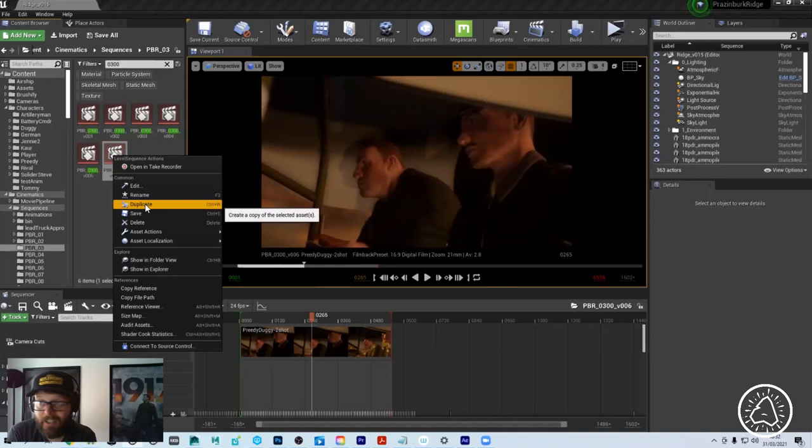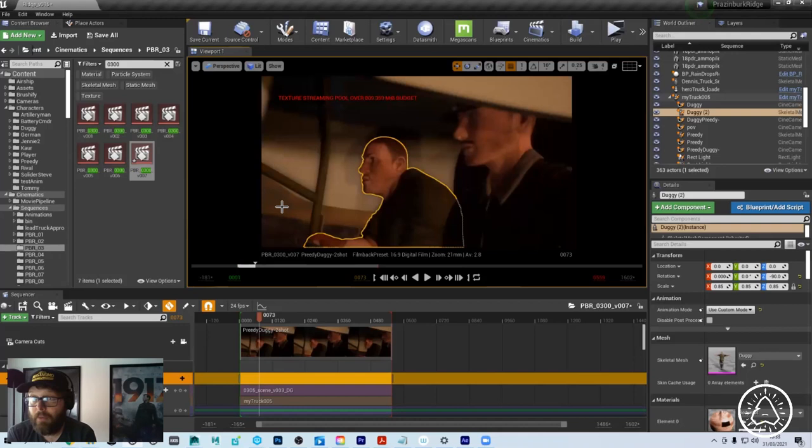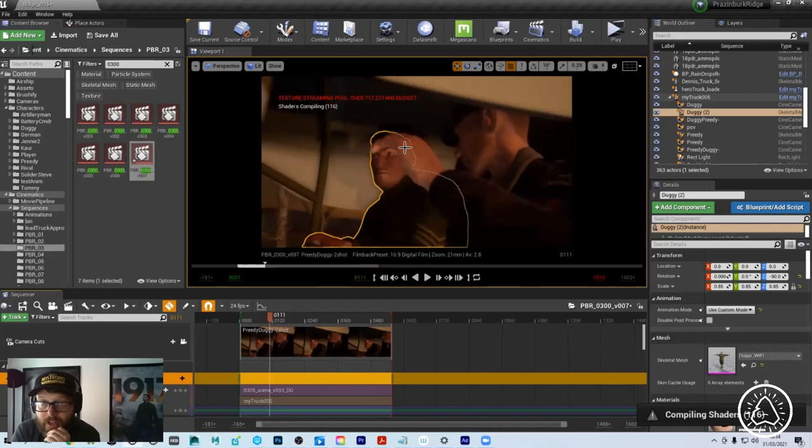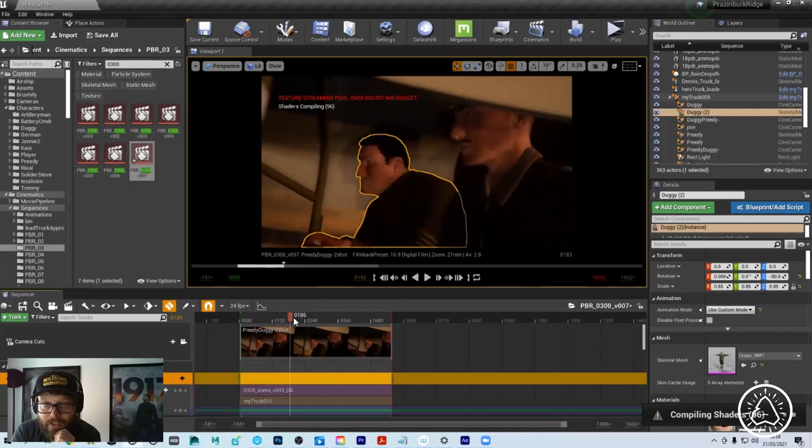First thing is Dougie needs to change. Now in Maya, we would swap reference and hopefully everything's going to work. It's effectively the same thing in Unreal. This is the skeletal mesh for Dougie. I've got quite a few in here because I've been experimenting with a few things. The one that I want is Dougie WW1, which is the one that has his blend shape loaded and he's in his World War One uniform. So that's done. He's got his very distinctive shape to his face, which I quite like.